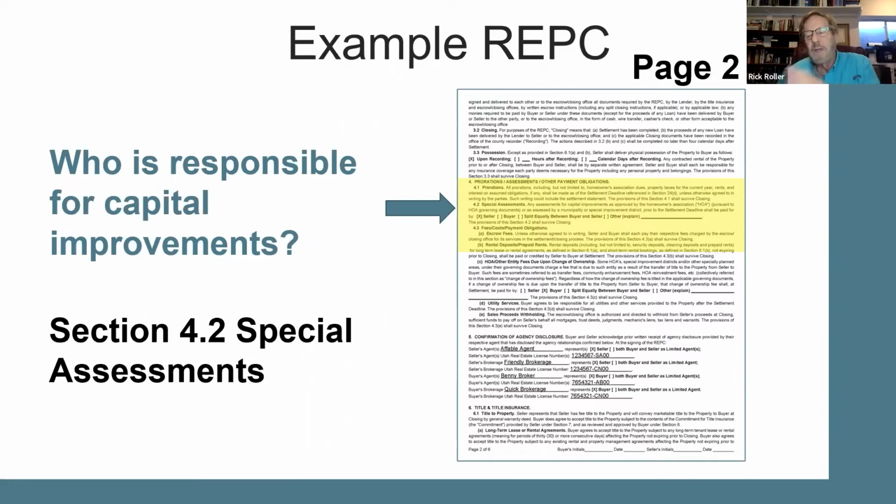And the market sways back and forth. We're currently starting into another shift where we might be a little bit more seller protective. I don't know. But when we rewrite these contracts every few years, it's also based a little bit on the market conditions that are existing in the market at that time. And these forms were done at a time when we needed to protect the buyers quite a bit.